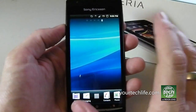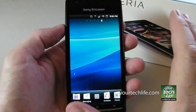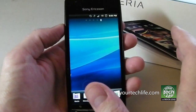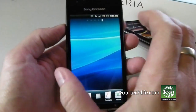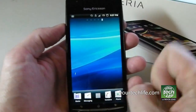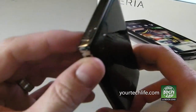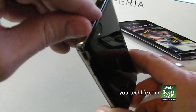Now, the other impressive thing about this device is the 4.2-inch touchscreen. It's about 854 by 480 resolution, but the key here is what they call at Sony the Bravia mobile engine, which allows them to basically use more of the space on the device for the screen rather than having too much of a bezel around the outside. It has an HD camera in the back, and on top, under a very small flap, an HDMI output.